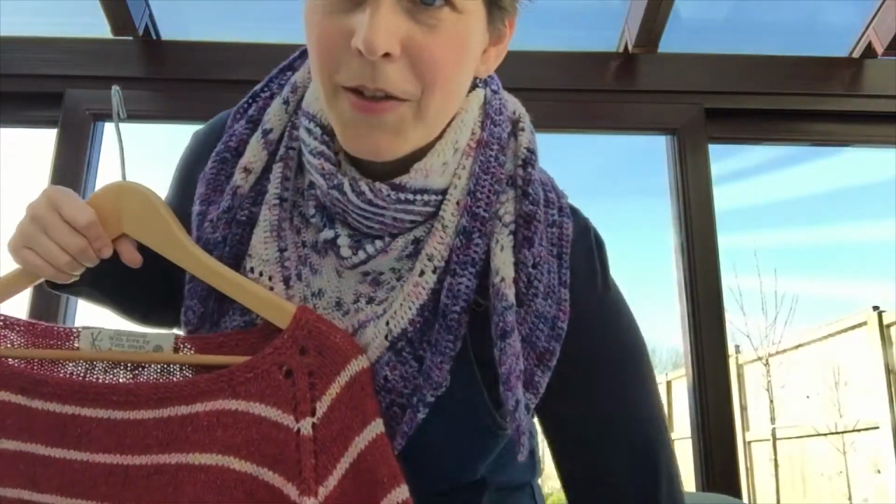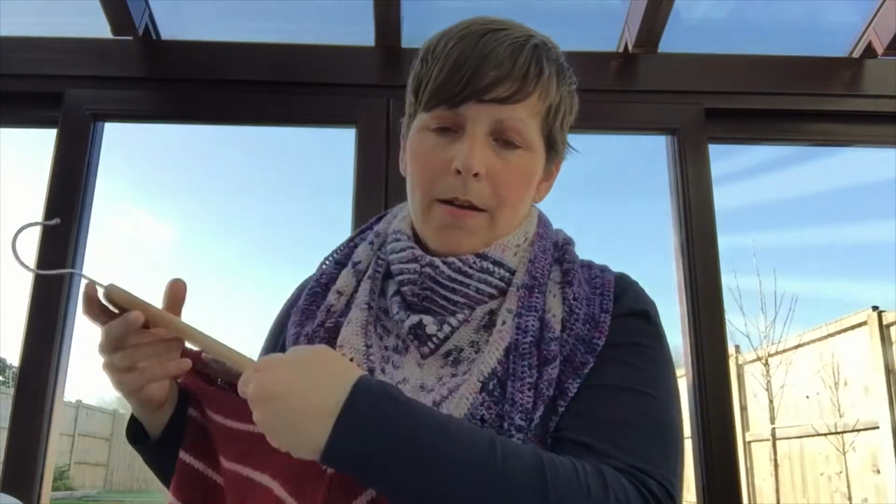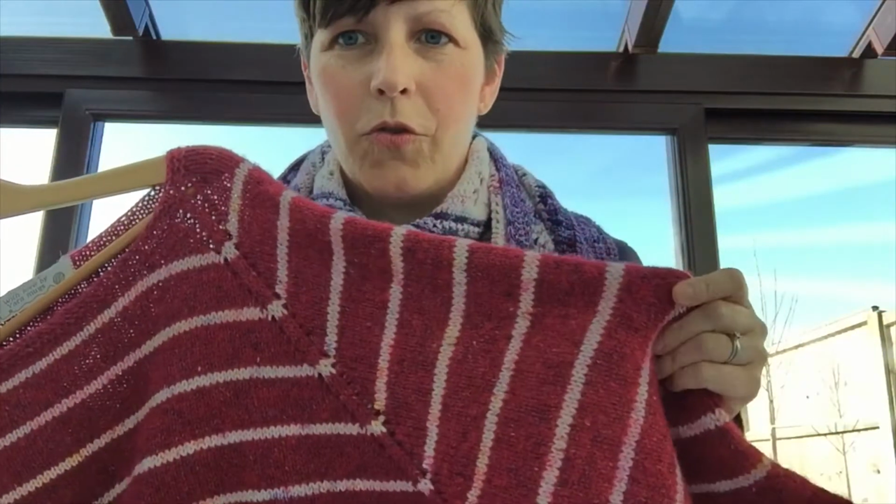Right, let me sit down and I'll chat about it. So this pattern, Trescao sweater from Anna, who is along Avec Anna, and it was a free pattern. It didn't call for stripes, but I added in a contrast stripe.